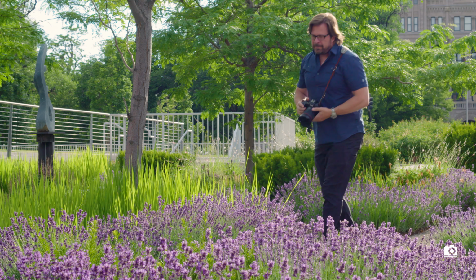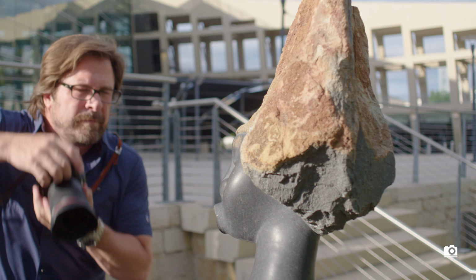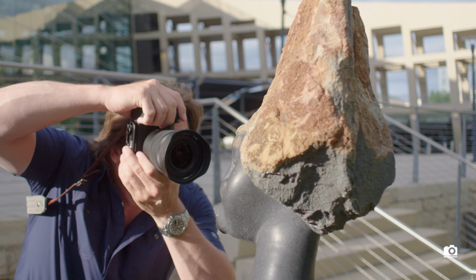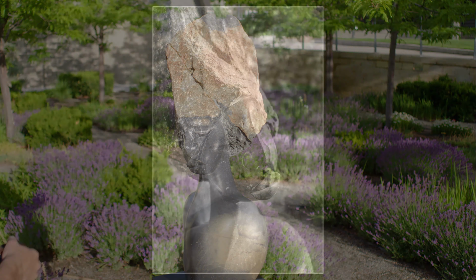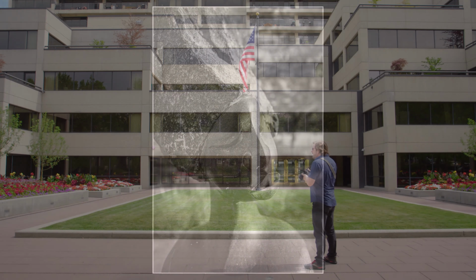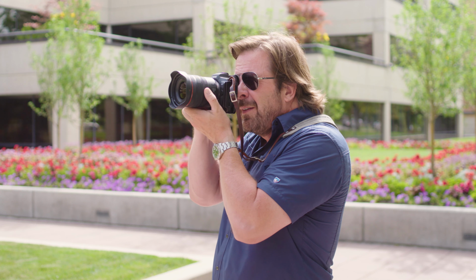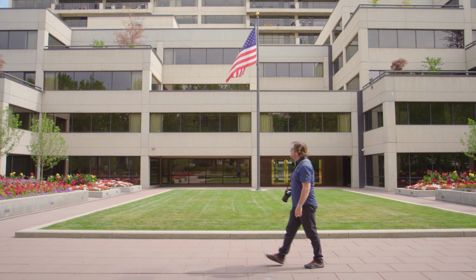Another feature I appreciated is the lens's close focusing ability. At 7.9 inches, I was able to get in close into those small subjects that still required a wide angle of view. And with a built-in optical image stabilizer that provides 5.5 stops of shake correction, I shot almost everything handheld, producing very sharp images every time.